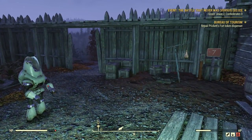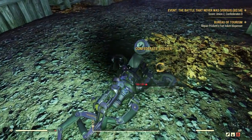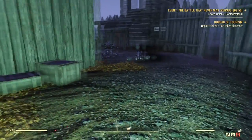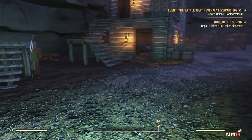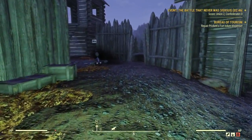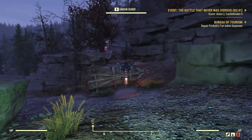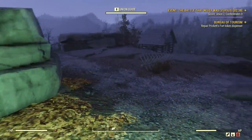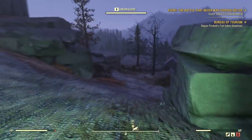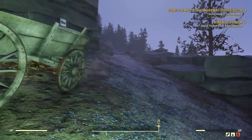Score, Union 2, Confederate 0, and there's still time left, so, yeah. Is there something else I should be doing in the next 3 minutes? Or do I just go down and talk to the guy again? Oh, nope, a Union guide. Okay, I thought maybe he was a Confederate. It doesn't tell me I'm supposed to talk to anybody or anything.